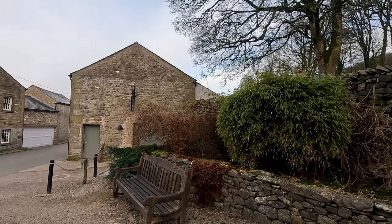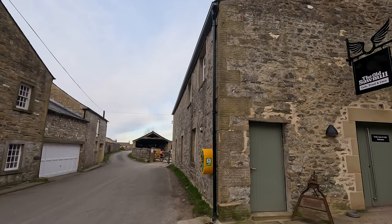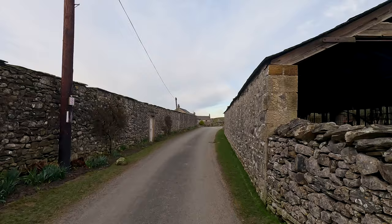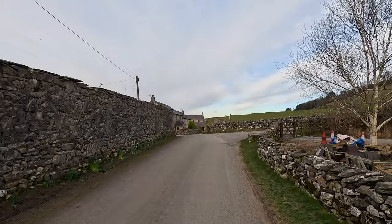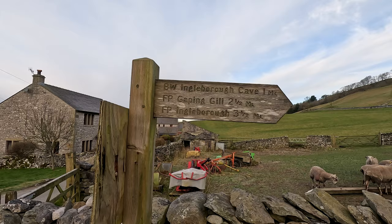For now, we just follow the road around to the left, past the old sawmill cafe, and then continue along the road for about 75 metres. We then arrive at a footpath sign for Ingleborough and Gaping Gill. We turn right here, following the footpath sign, to walk up Clapdale Lane, which is a walled track.